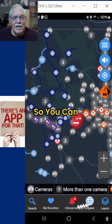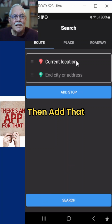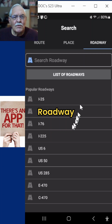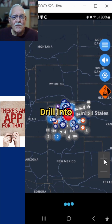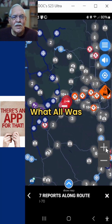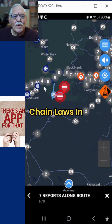So you can then add that, if you've saved it as a place, you can copy that route, or you can create a brand new route here. You can search for the place that you might have set up, or you can just set up a roadway. So we could drill into I-70 to see what all was going on on I-70. And of course, what we're looking for is, is it snowing? Are there any chain laws in effect? And there were at the time.